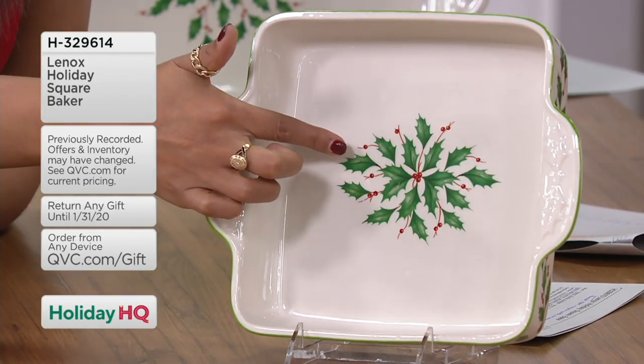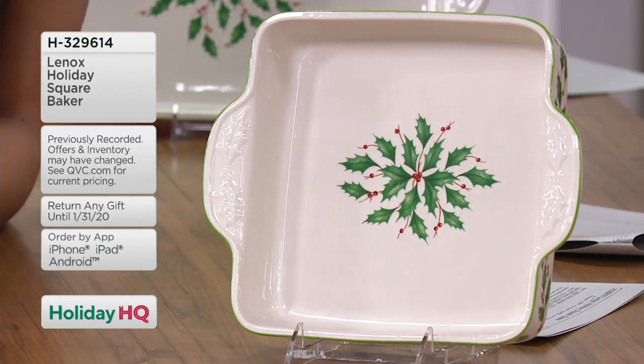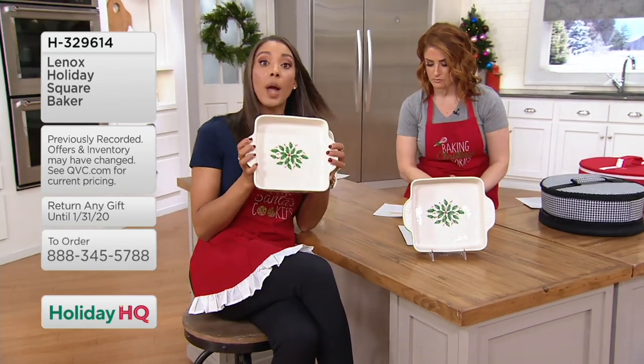You can kind of see the little lighter green there, and it just shows the detail that goes into Lennox. And not only that, it looks fragile, right? But this is so durable. Oh, wow, I just saw that shot. I couldn't even see it from this side. It's so nice. So either way, you have this wonderful square baker.